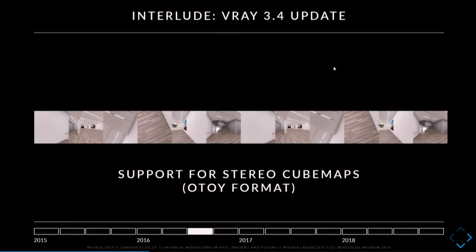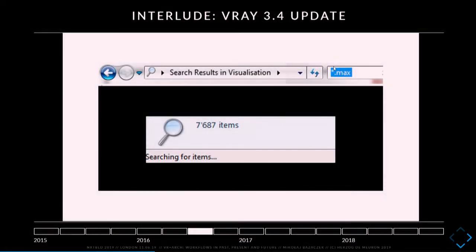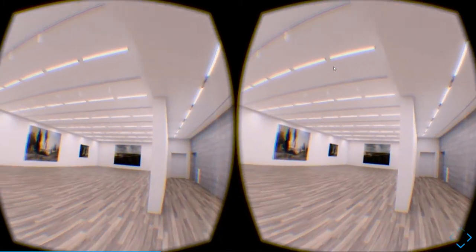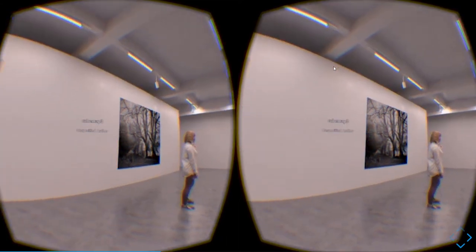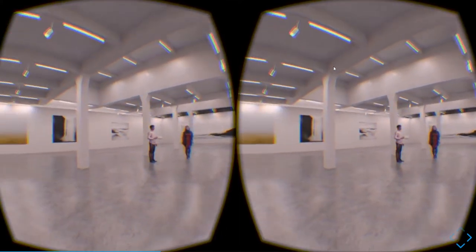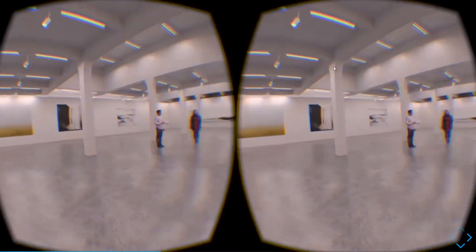But that's it. And at this point in time, V-Ray also introduced the 3.4 update, which blew our minds because they introduced rendering in a stereo cube map format, which basically meant we could open any of our 3ds Max scenes and just with a flip of a switch, instead of looking at a framed picture, we could find ourselves inside the design for the first time. And for us, that was very important because with minimal work, we had this familiar workflow that we could immediately turn into a VR experience.